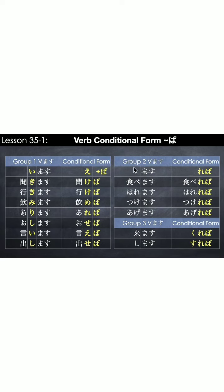For group 2 verbs, all we have to do is remove masu and then add reba. So tabemasu, to eat, becomes tabereba. Haremasu, meaning to become sunny, becomes harereba. Tsukemasu, meaning to put, becomes tsukereba. Agemasu, meaning to give, becomes agereba.